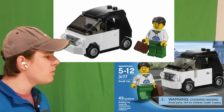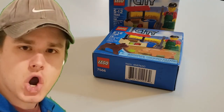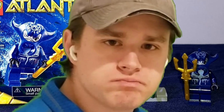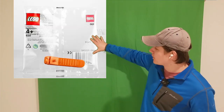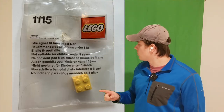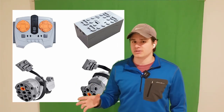Wow, look at that smart car. It's so small. Wow, look at this little farm set. It has a pig in it. Manta Ray Warrior, 13 parts. What a small box. Wow. Bringing the polybags in, we get the real smallest set being the brick separator with one piece, or the light-up brick with one piece, or any number of Mindstorms sets with one piece. There are a lot of one piece sets out there. That's the point I'm trying to make.